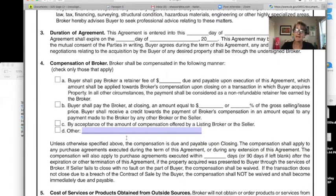However, I will say that it's not unheard of for a buyer to potentially cough up some money to cover the commission fee if, like I said, there's just some other circumstances out there. Most times, I'm going to say like 99% of the time, though, it's going to be C, and the commission would be covered by the listing agreement with the listing agent.